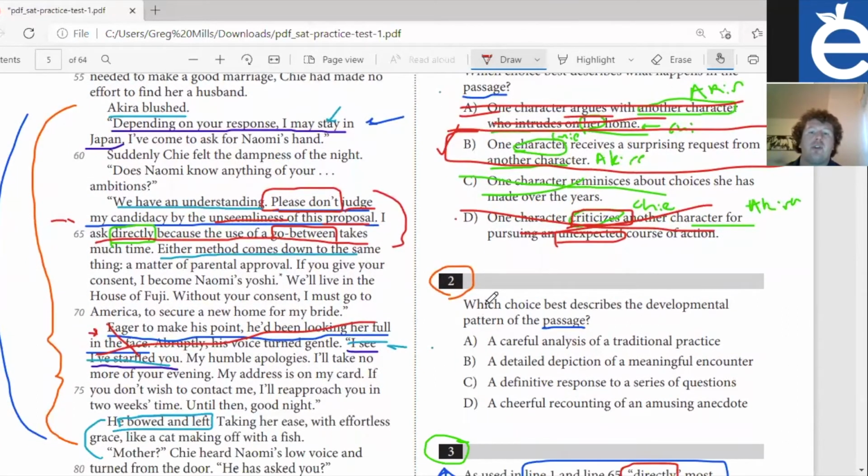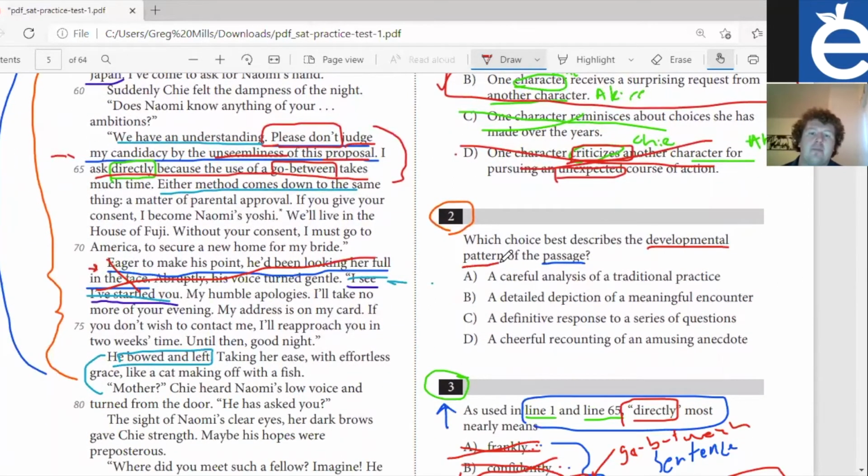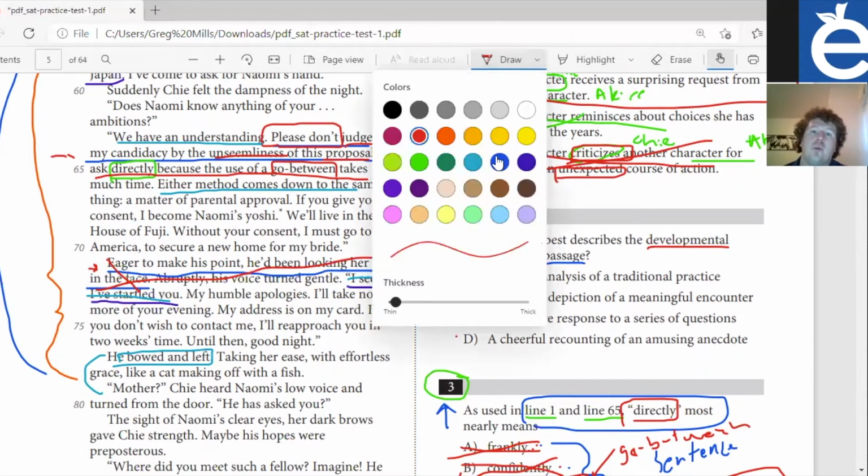Now let's go to number 2. Which choice best describes the developmental pattern of the passage? So this term, developmental pattern, you might see terms like this that might not stand out as ones that you use a lot in school or that you've seen a lot before, but looking at the context of the answers, they're a little bit easier. So we can see a careful analysis of a traditional practice, a detailed depiction of a meaningful encounter, a definitive response to a series of questions, or a cheerful recounting of an amusing anecdote. So this is almost like a genre description. So again, we want to look at the format.